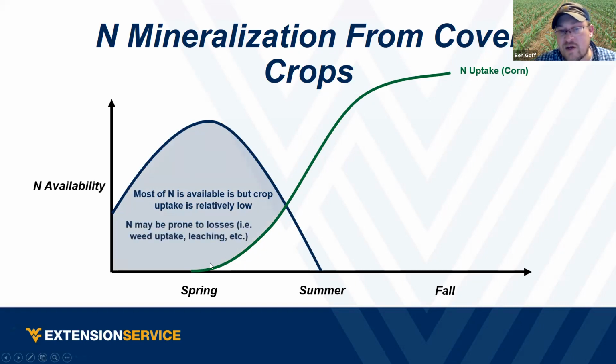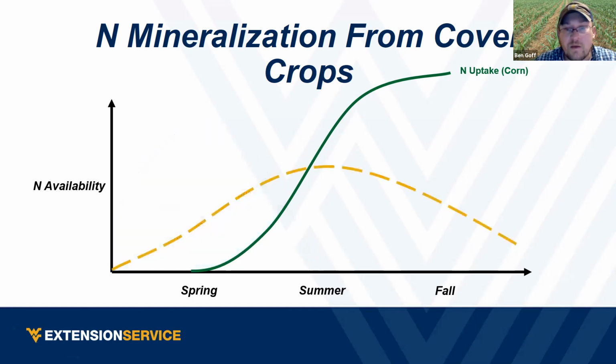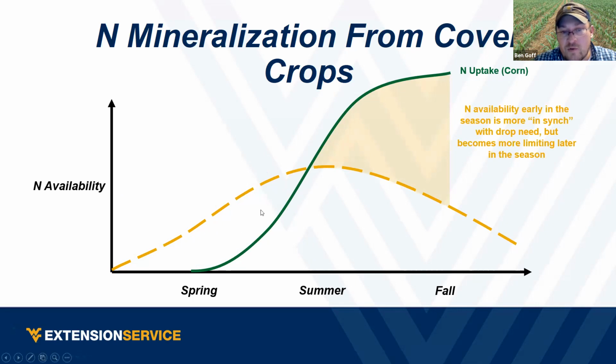And so that nitrogen may be there, may not. It may have leached, it may have volatilized, going to gas form. A lot of ammonia fertilizers will turn into gas and get into the atmosphere. Chances are the weeds could have taken it up, or something else we didn't want it to. It could have leached down towards groundwater if it was nitrate based. So we had a little bit too much breakdown. It's not plant available when the cash crop wasn't taking much of it up. On the other side, if we have that high C to N ratio, you can see it matches up a little bit better over here towards the spring.